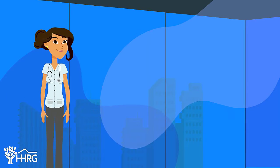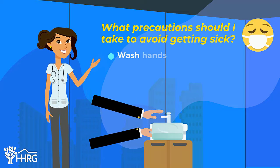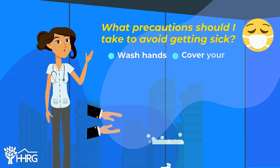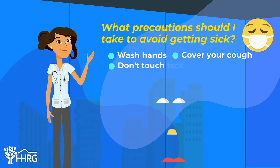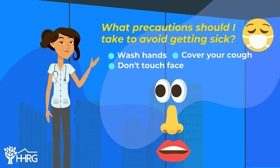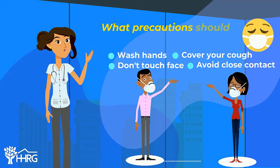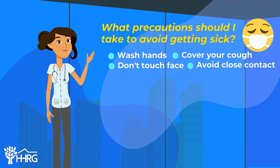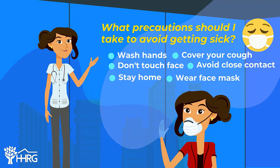What precautions should I take to avoid getting sick? Wash your hands often with soap and water for at least 20 seconds. Cover your cough or sneeze with a tissue. Don't touch your eyes, nose, or mouth, especially with unwashed hands. Avoid close contact with individuals who are showing symptoms of illness. Stay home if you are sick. Wear a face mask if you need to go out of the house.